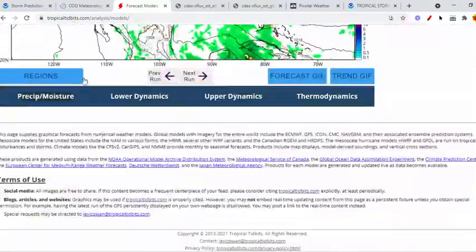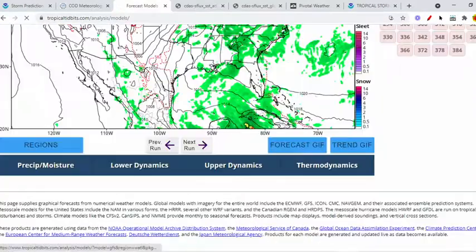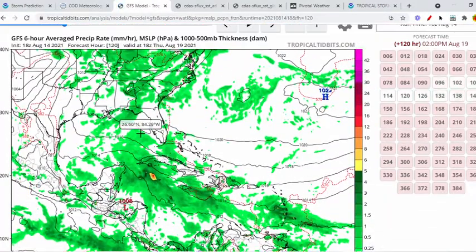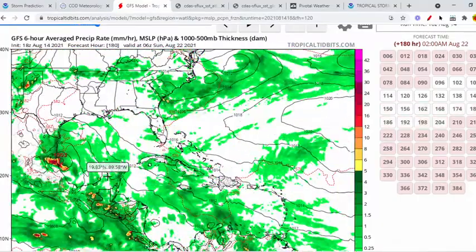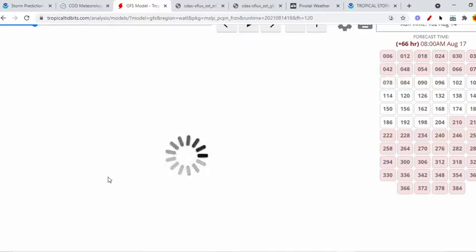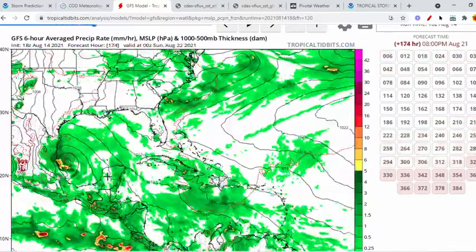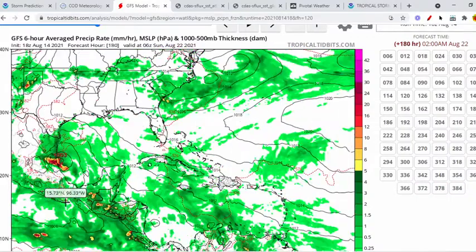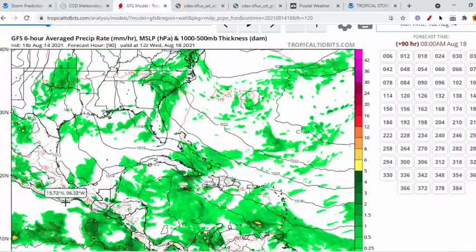So let's zoom down into, let's find a good sector here. We could do the Western Atlantic. So Thursday, Grace is kind of right here. The GFS doesn't seem to show it doing much at all. You can see Friday, and it kind of strengthens Saturday and makes landfall in Mexico as a tropical storm. That doesn't show it doing too much. That's just the GFS though.